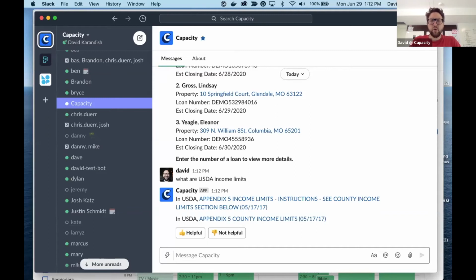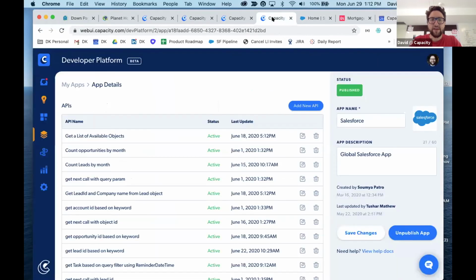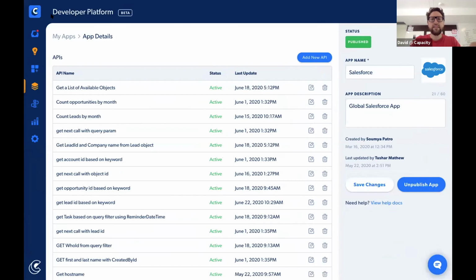Now, all this is great, answering all these questions. But a lot of times organizations come to us and they say, David, we've got all these processes we'd love you to help with. Can Capacity take over more and more of our processes? And the answer to that is yes. First place we want to start is with our Capacity developer platform. Now, the way the developer platform works is that we build these little hooks or connectors from your applications into Capacity. We've got about 50 plus different apps available today, and we've now opened it up where our clients and partners and third parties can build apps on top of the Capacity ecosystem.